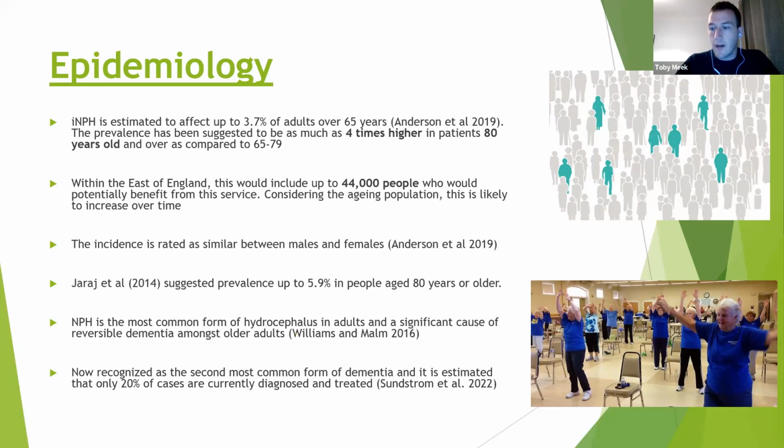I don't know about you guys either, but I think in my career, prior to starting this job, I'd only ever treated maybe 3 or 4 patients who had been formally diagnosed with normal pressure hydrocephalus. It was always one of those mysterious conditions I'd heard a bit about, but never really knew too much more about the management or how patients can appear.